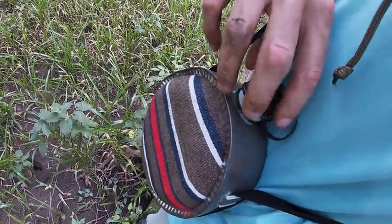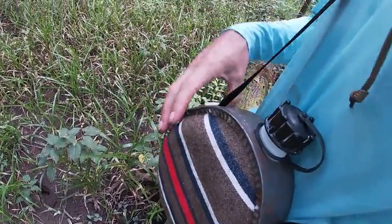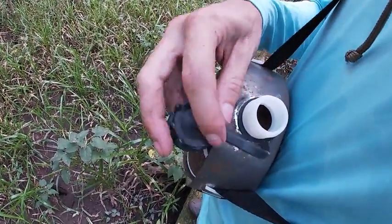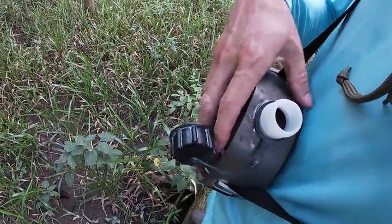Bought this from Walmart years ago. Some people criticize Walmart, but that's actually a 100% lead right there. All lead construction, and they use real mercury to get those vibrant colors.